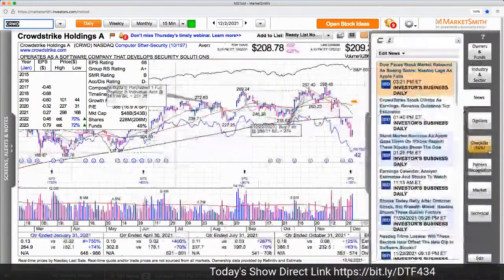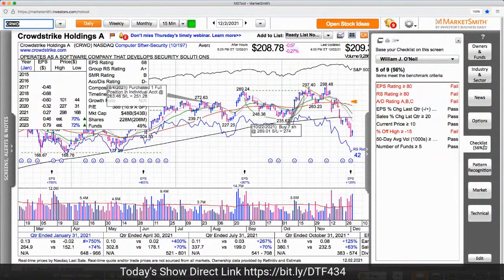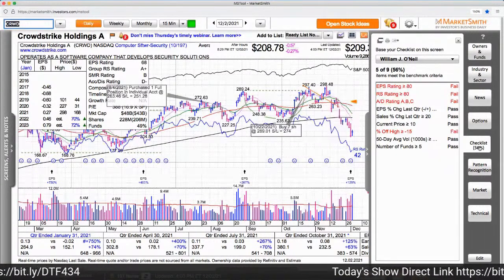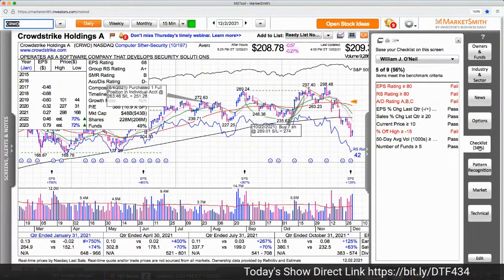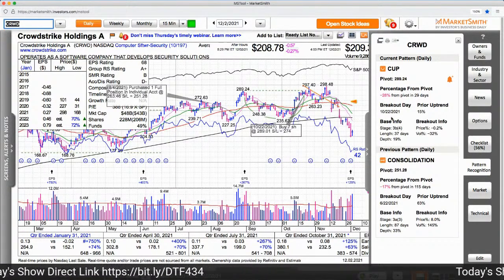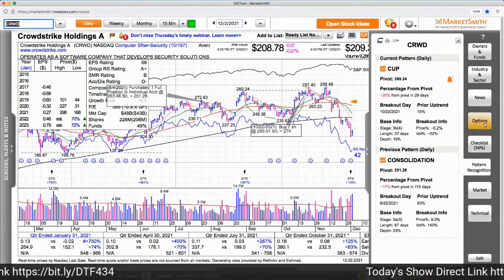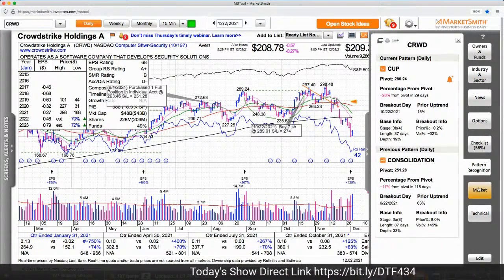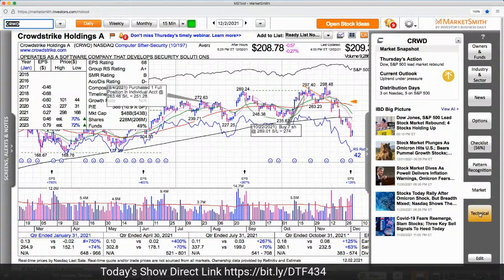Let's do the smell test on it. 56 checklist. Yeah, this is not good enough. I want a very strong checklist in this kind of market. It's just very, very volatile right now, so I want a very strong checklist if I can get it. On the pattern recognition, we are below the pivot. 29 days, we're off 28%. Not so good. Boy, it is just not what I want to see.